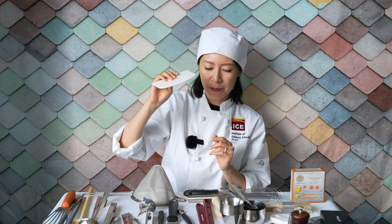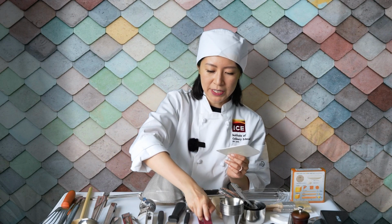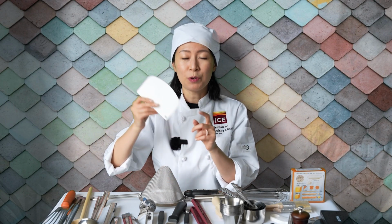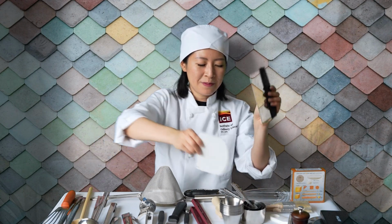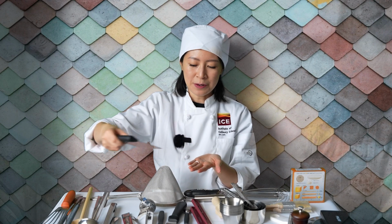We're gonna move on to the scrapers. So here we have a bowl scraper. I don't really own this, but I find that it basically does similar things as a spatula, but it just helps scrape the bottom of your bowls if you need to get more things off your bowl. So this is a bowl scraper. And this you might think is also a scraper, and you would be correct. This is a bench scraper, used to clean your bench stations. You're scraping things off, maybe things got stuck on there, sugar, whatever, you just want to scrape it off your station. So a bench scraper.